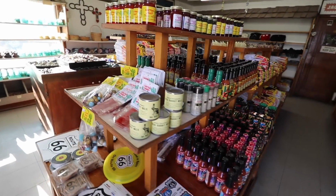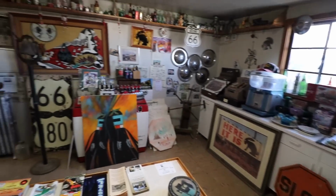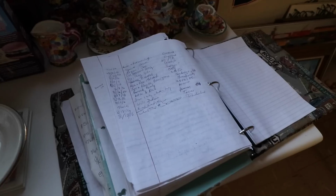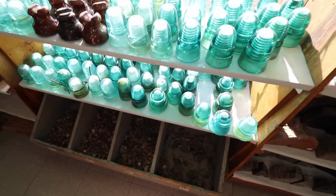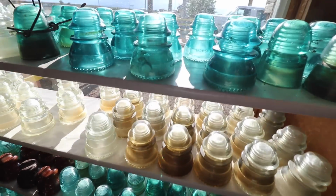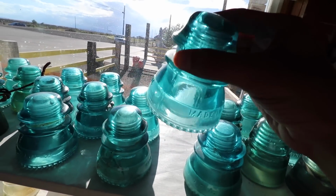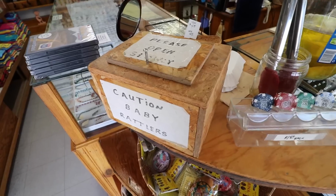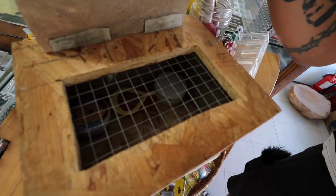My favorite part of this place is their Route 66 room, packed with all kinds of weird artifacts. Looks like they've been doing a little work in here. I know I've already been here, but I needed to sign the guest book. I still really don't understand what these glass insulators are for or what they do, but they're very Route 66, so I need some. Gets me every time. All right, I got my glass insulators.